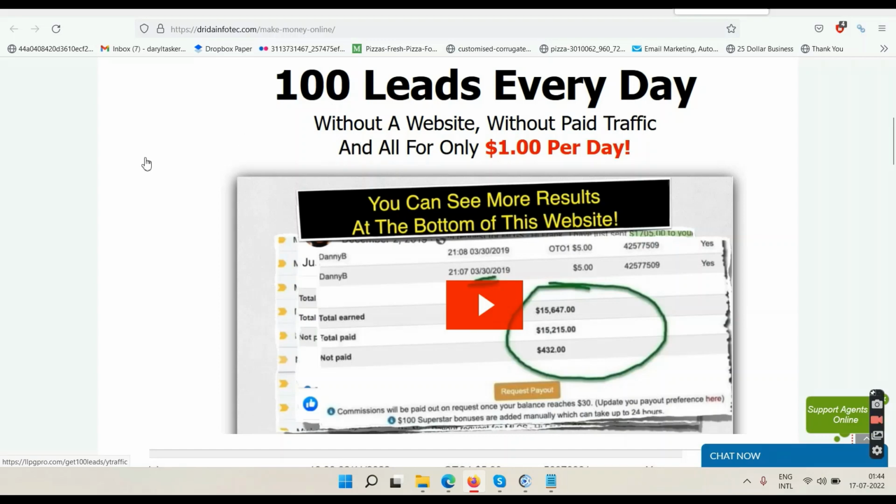This will give you 100 email leads from the US, Canada, Australia, from those countries, and you will also be allowed to send emails to these leads once per day. So by the end of the month, in 30 days, you will have 3,000 leads minimum, and you will be able to send them emails 30 times in a month, right? So here are the proofs.